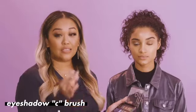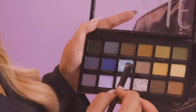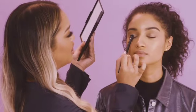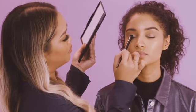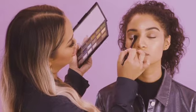So next we're gonna take a dense bristle brush, which is our eyeshadow C brush. We're gonna dip into Lagoon, and then we're gonna tap it on her eyelid, pressing it in so that the glitter adheres to the primer.